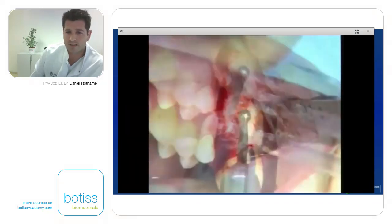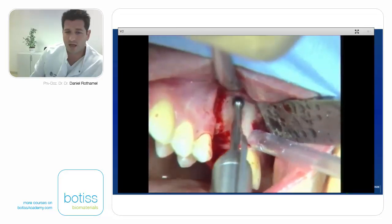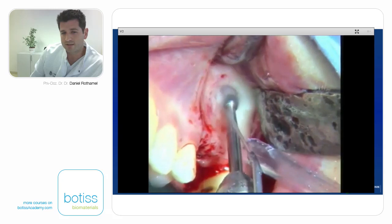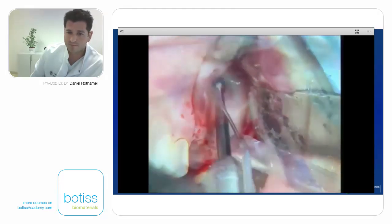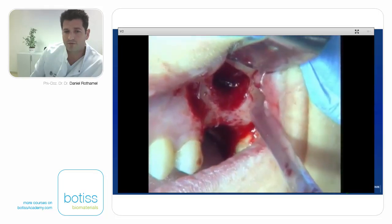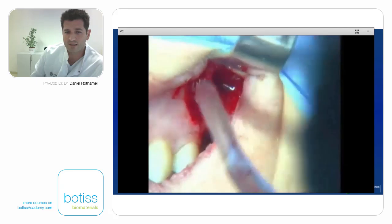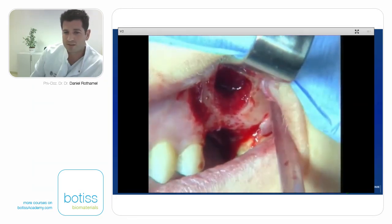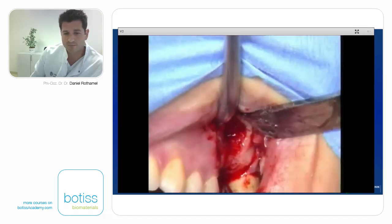What we are using mainly is some round burrs. If you have a high rotation speed and some experience, it's a very quick procedure and without a high risk of membrane perforation. So if the patient is not under general anesthesia, you can see that the membrane is lifting up and down a little bit, and then we use specific instruments for the elevation of the Schneiderian membrane.